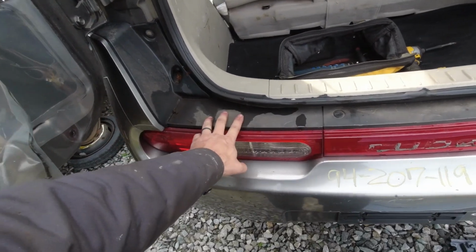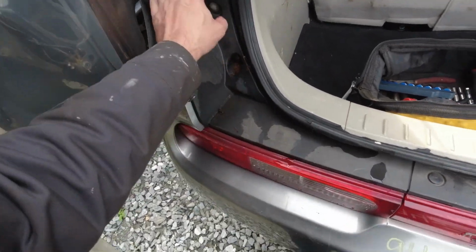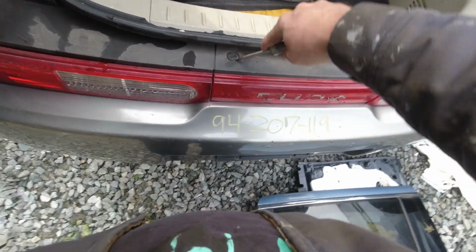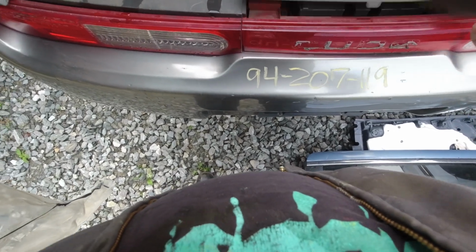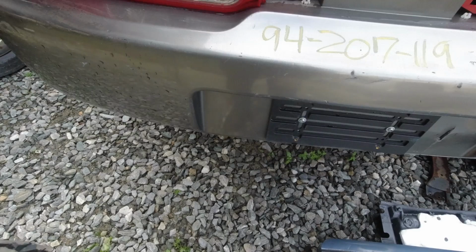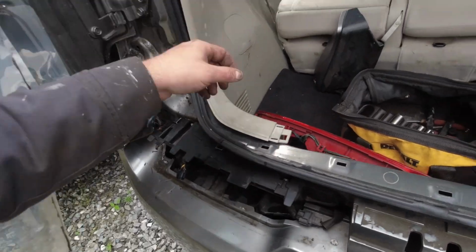I need to figure out now how the heck this taillight comes out. There's 2 bolts here that cover something. There's a pry loose thing. I know it's behind the center cube thing, but I don't actually know beyond that anything about how this is. There's that. Okay. Got another bolt there. Got the taillight out.